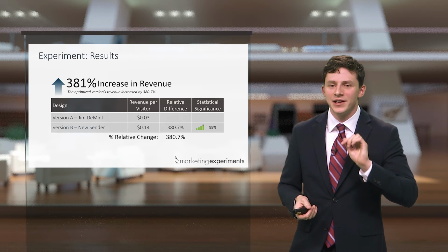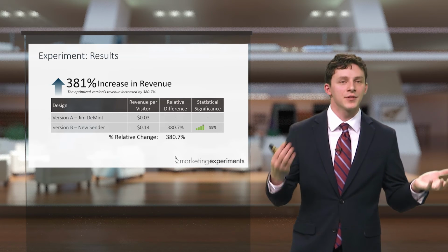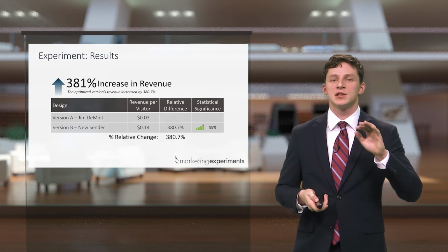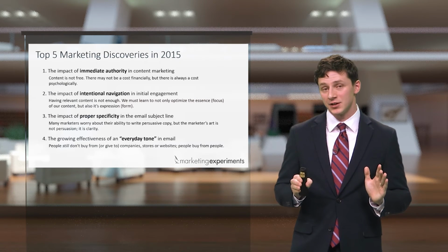But this isn't the only kind of test that I'm seeing that asks this question of formal, standard approach versus informal, casual, conversational. I've been seeing a lot of this, especially in the last year or so. Which brings me to this point, that there's a growing effectiveness of what I would call an everyday tone in email. I think it has to do with this idea that people still don't buy from websites, they buy from people. They don't want to be marketed to, they want to have a conversation with you, okay? They want to be communicated with. Flint would say, your customers don't want to be marketed to, they want to be communicated with. Okay, and that's what this test is ultimately challenging.